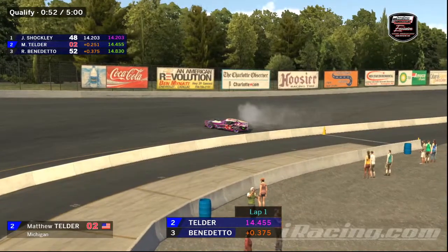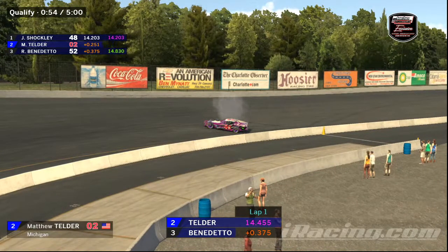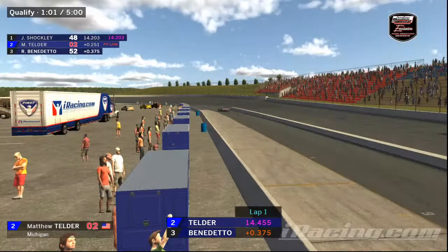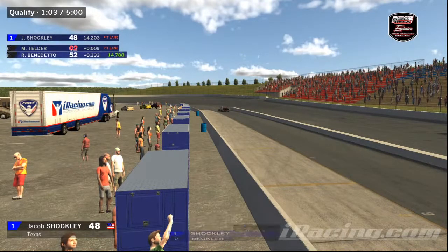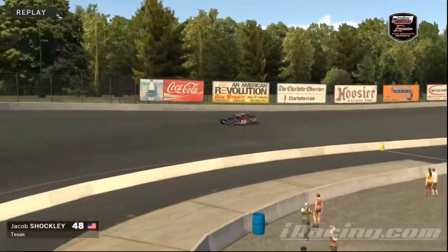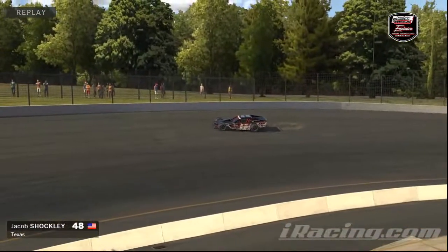That means that lap will be completely disallowed. iRacing requires everybody to drive a clean lap in order for the time to count. Then, meanwhile, we see Jacob Shockley. It looks like he also had an issue. No, he just stopped the car.